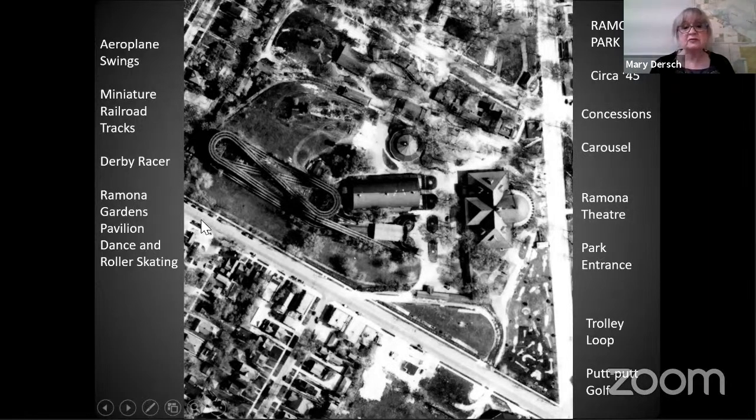And the different types of transportation would come up Wealthy off of Sherman onto Wealthy and come in the trolley loop and go around here. And you could pay your fare. Ramona Park was a true trolley park. The transportation company owned it, not unlike a small Coney Island. You pay for your transportation, get in free to the park, but you pay for all the rides and concessions and food once you get there.